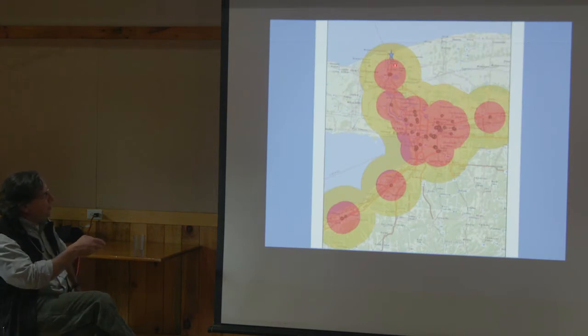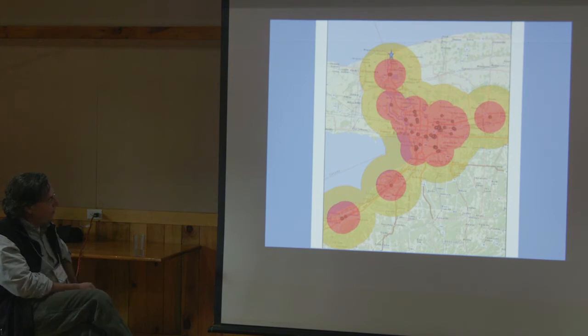These are spots, though. In between, there's no mortality. You can hardly detect it. But in these spots, that's where the mortality is.